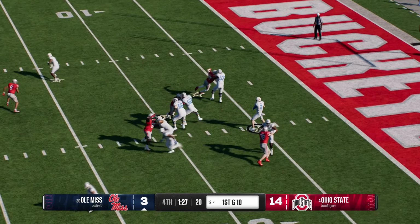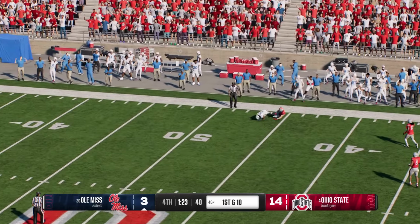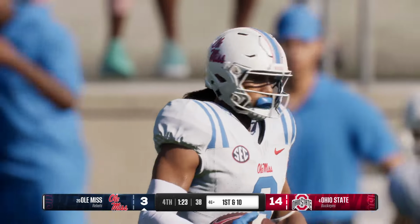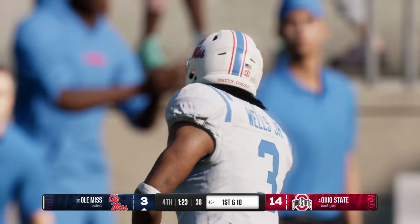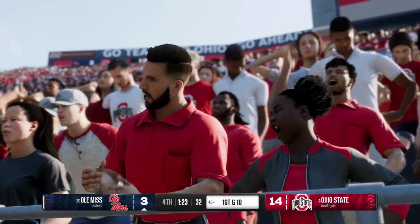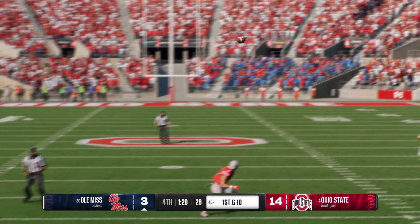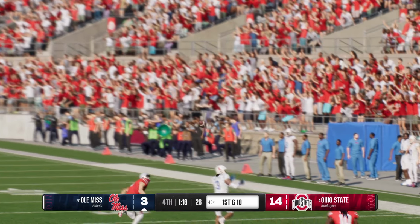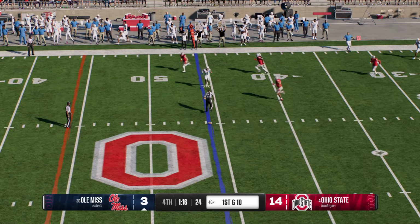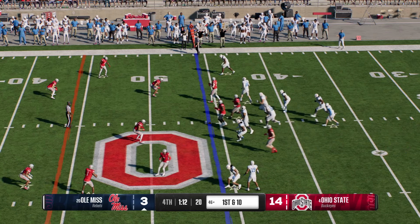Looking to throw, it's Dart. He's going up top here late in the game. He's got it on the right. And a pickup of better than 30 yards on that completion before the defense brings him down. Yeah, and the quarterback knew exactly where he wanted to go with the football, had time, spins the ball deep.